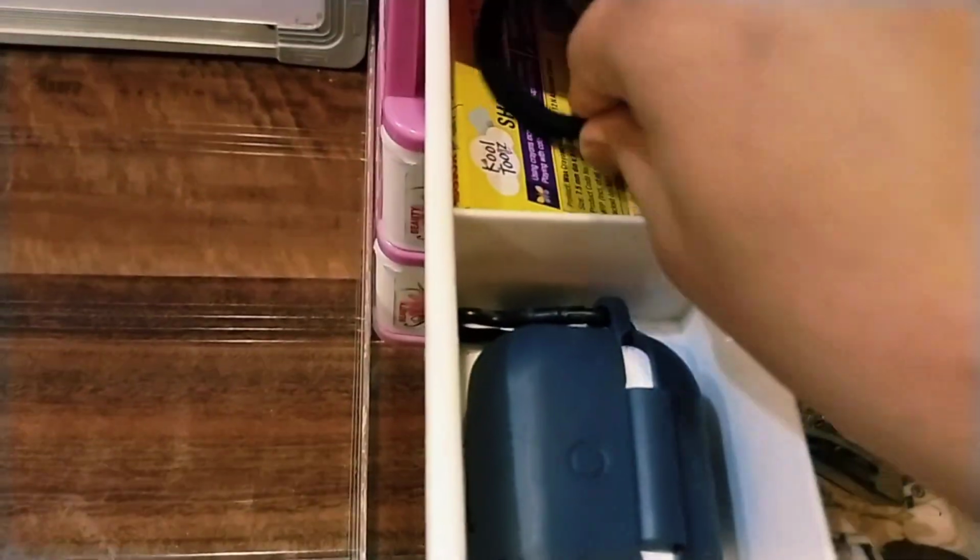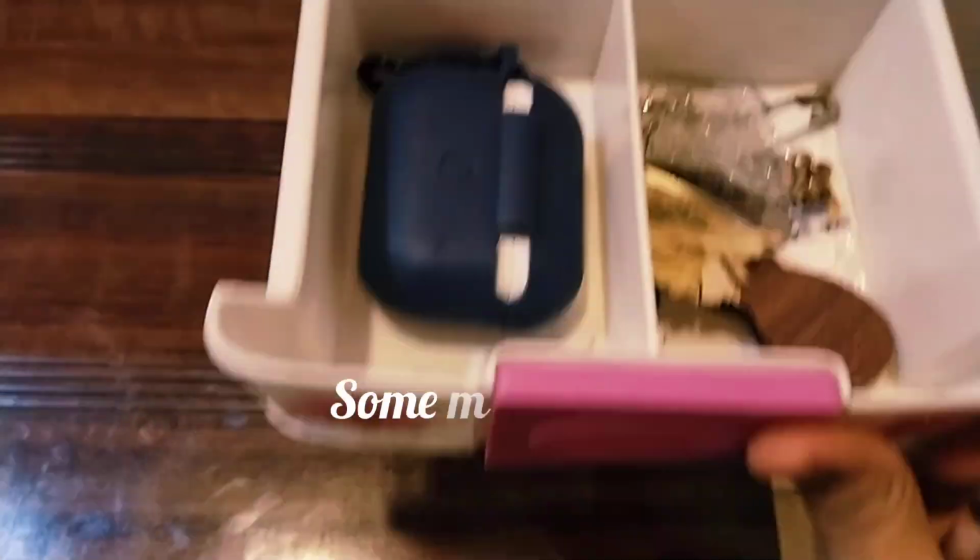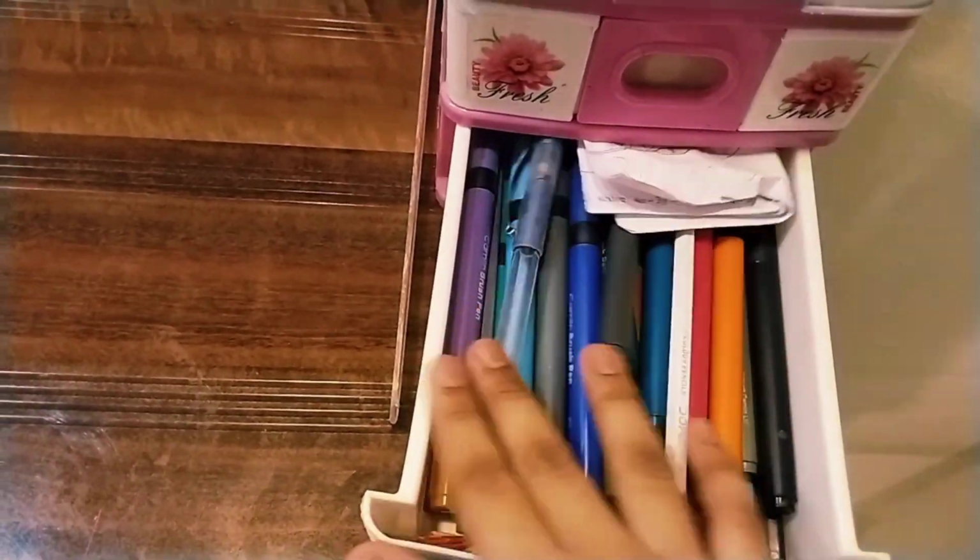These are some mysterious things. I don't know what these are. It's an earphone, yes. Here are some more pens, notes, sticky notes, scissors. Again some pens, sketch pens.